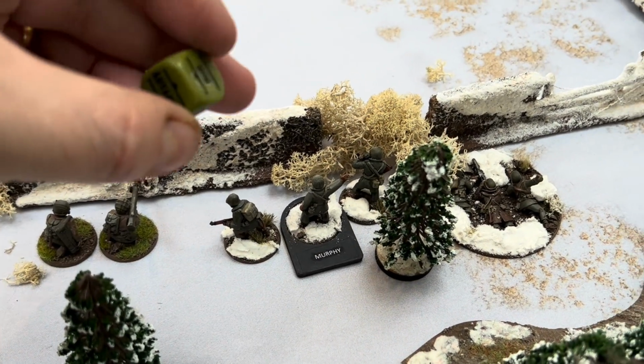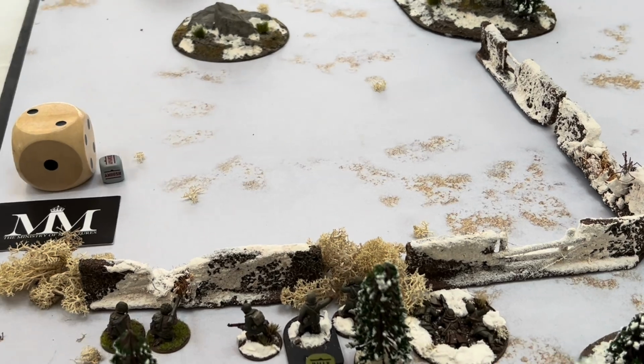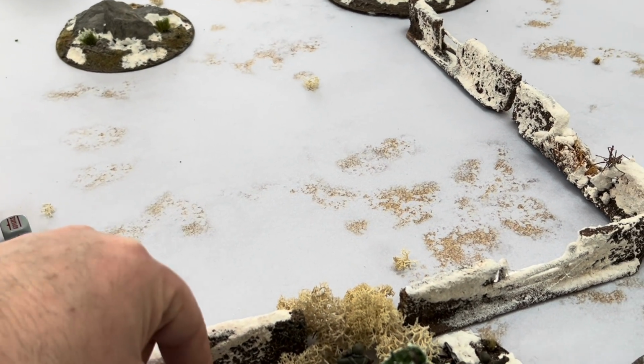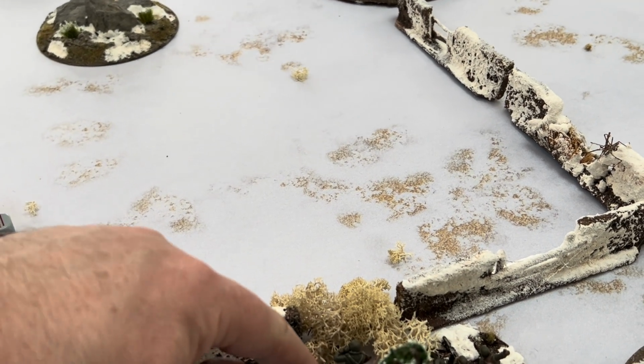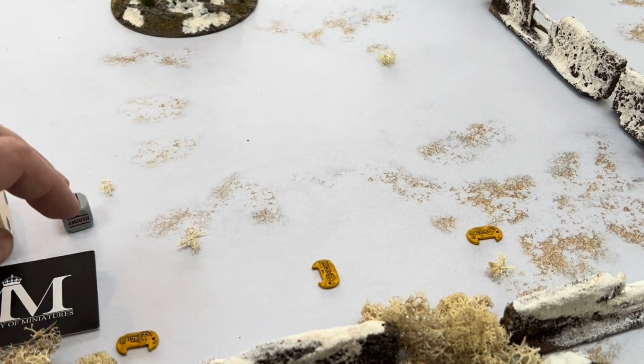Okay, it's an American dice over on the left flank. I'm going to do, you guys snap 2 with Murphy. Ooh. And he is going to activate the LMG and the bazooka. Why wouldn't I?